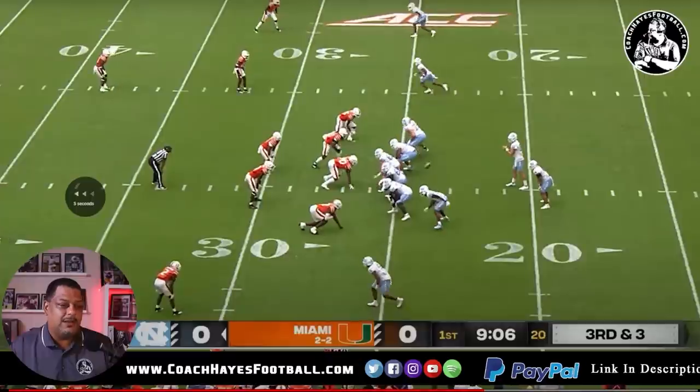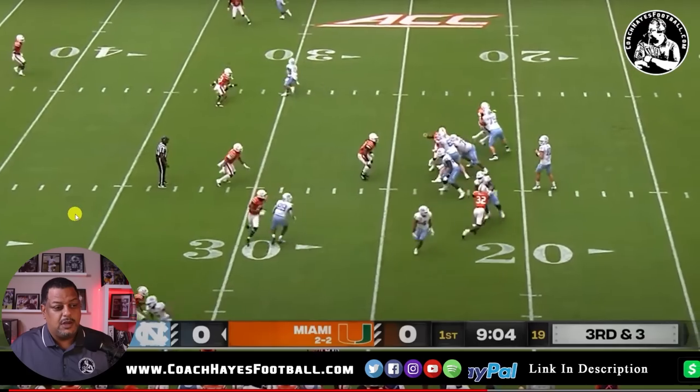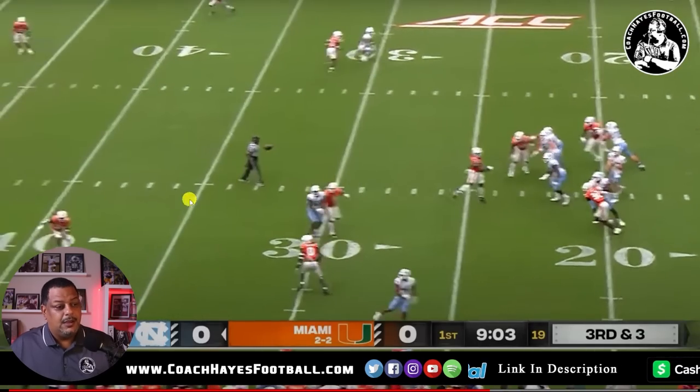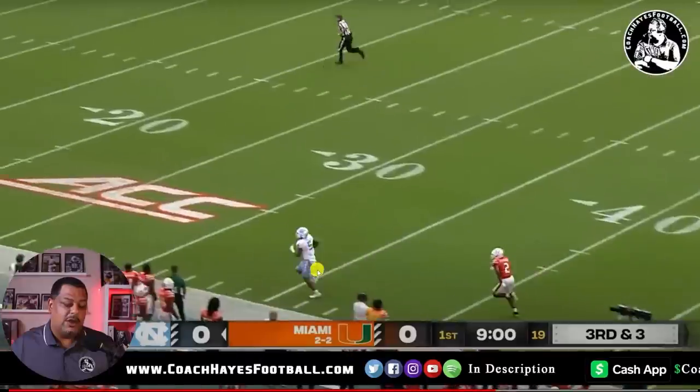We all talked about it. All right. Supposed to be in a cover 2 here. Where he sits here, Cam's supposed to get over the top. You can tell by the way he played it. Okay. Cam Kitchens is flat again. Make the right read, and we off to the races.